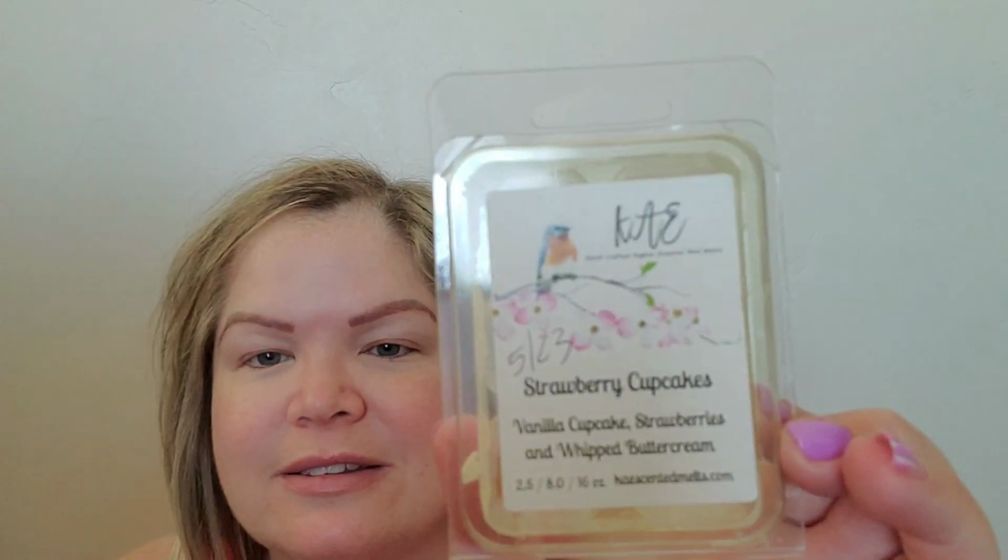This first one here I want to talk about is an oil that is fantastic. This is strawberry cupcakes. This is vanilla cupcake, strawberries, and whipped cream. So this one here is just so good. It's similar to a lot of strawberry cupcake oils out there in the industry, and this is really good. It's creamy. It's really good.